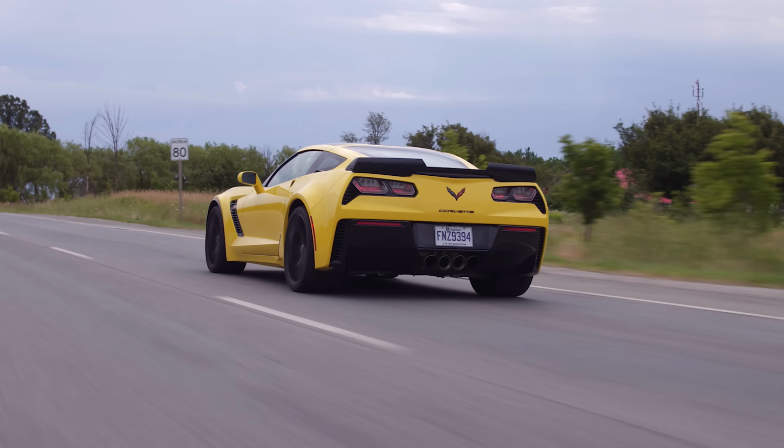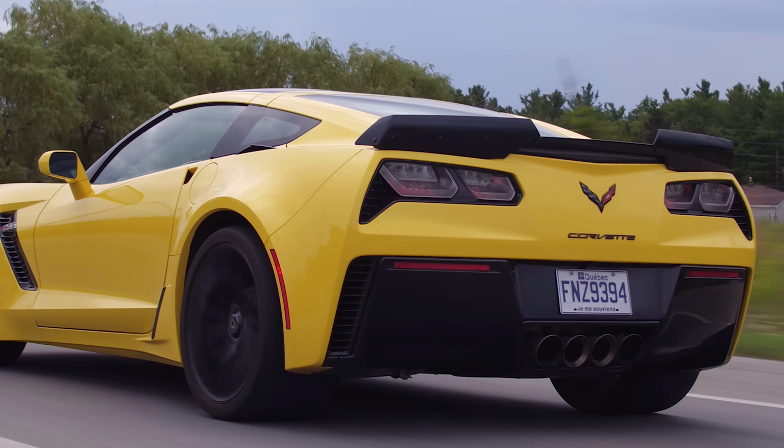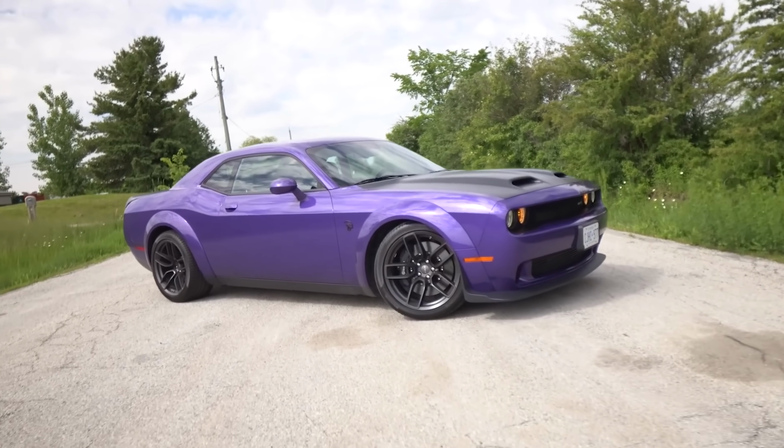Okay, so this is stupid fast. Does that mean exhaust or power? Everything. It's stupid fast. Absolutely insane. So out of curiosity, I looked up the power to weight ratio for this versus the Hellcat Redeye, and it's pretty much the same thing. But this feels so different.